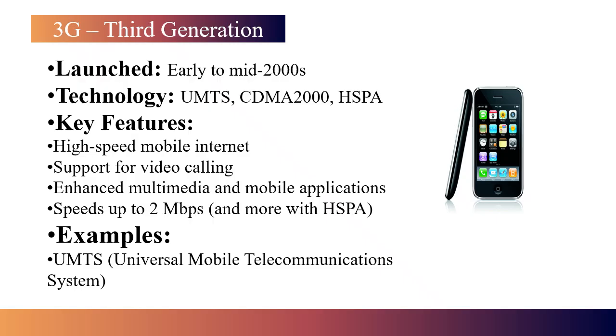And also, people started using their phones not just for calls and SMS, but for social networking, online shopping, and entertainment.